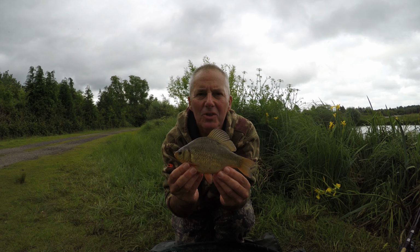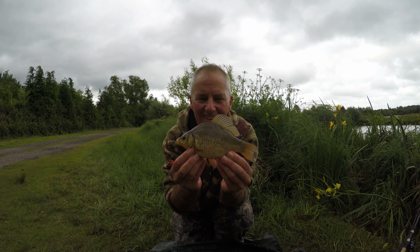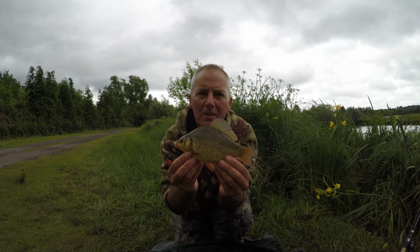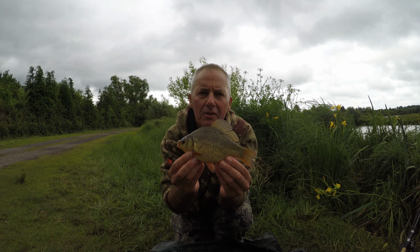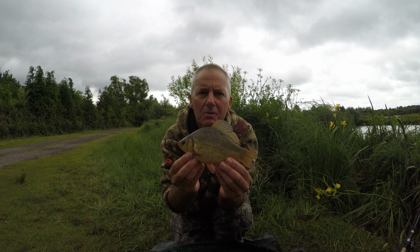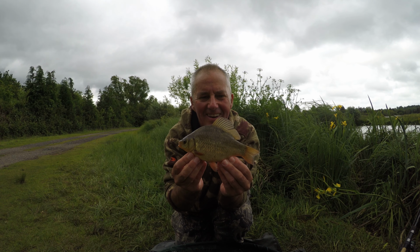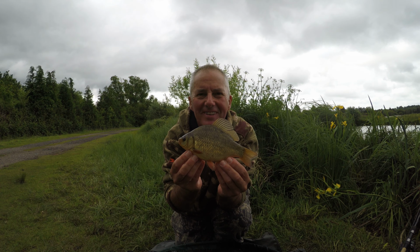I've literally got 3/4 of an hour to go, and look what I just caught on the last cast. I recast the pellet rod out there after packing up the float fished worm rod. I wasn't getting anything on that, so I thought I'd just have one last cast with the pellet rod, and look what I got. Probably the smallest crucian in the lake, but it's a crucian.